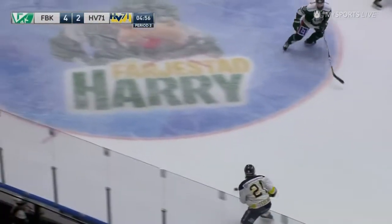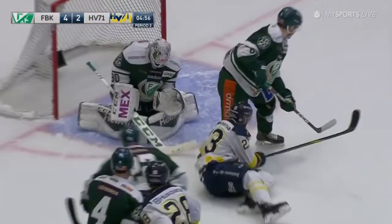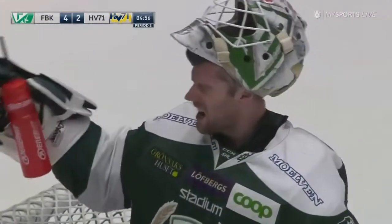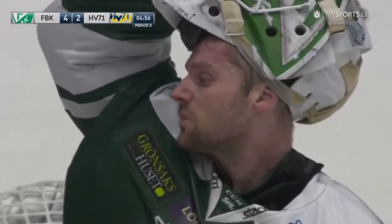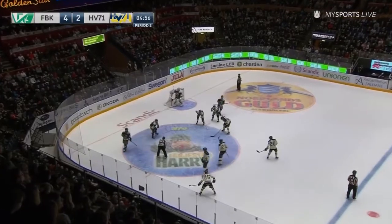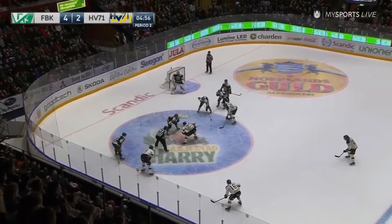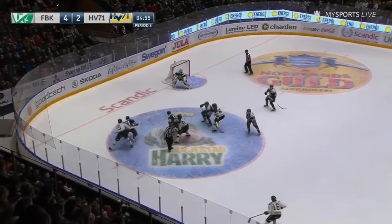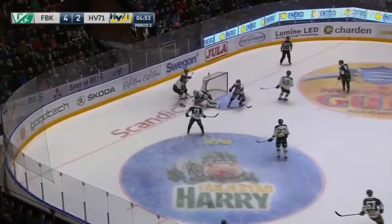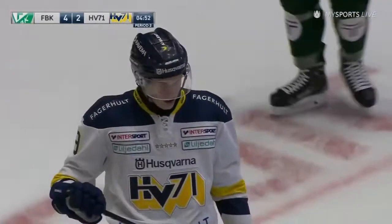The score in favor of Färjestad as HV71 has had a better second period than they did in the first, getting a lot more action towards the net and finding the back of the net once in this second period. However, they've also given up a lot of opportunities for Färjestad, who have struck twice in this second frame. Haugen not taking any chances with that one, with Edgel bearing down on him, will hold on for the stoppage.